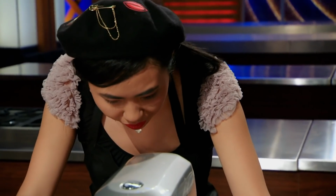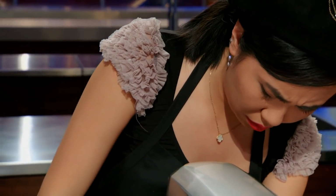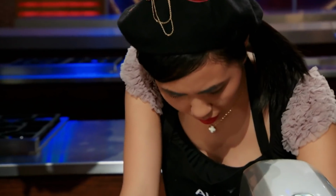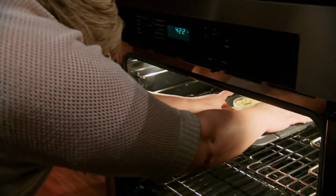It's just not whipping. Alice is trying to whip her whites, and they are not stiffening up. These soufflés are going to take 12 to 15 minutes in order to achieve that beautiful height and that beautiful rise that we're looking for. Oh my God, it's not whipping. I don't know what happened, but I see yolk in my egg whites. Did you get an egg yolk in there? I did. Her whites are contaminated. She has egg yolks in her whites. Look, look, look. Miranda's souffle is going in the oven.